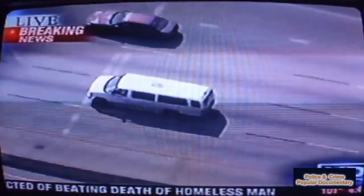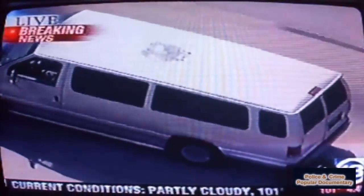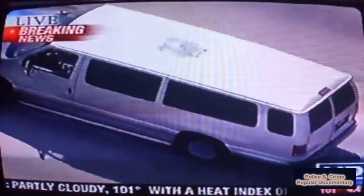Median areas without much regard for the other cars out there on the roadway, making his way back onto the main lanes of traffic. And we've seen this person take some pretty radical and drastic steps to avoid those stop sticks as well. Yeah, exactly. It looks like the window's now open. He's messing with his side mirror there. Not exactly sure what he's doing, but you can see that hand there. What we can tell, that window was up earlier, and it's now down.